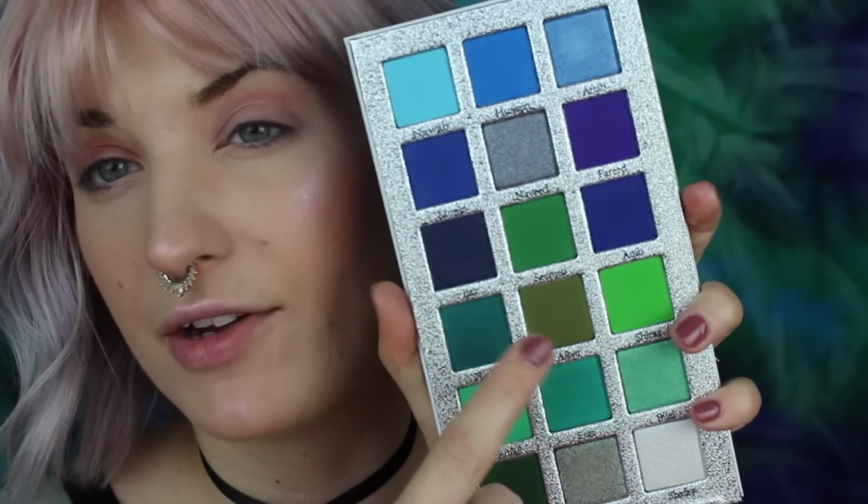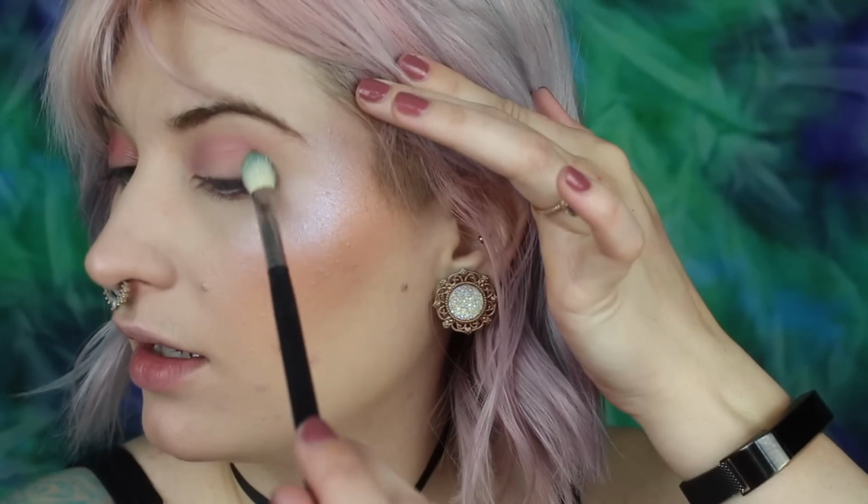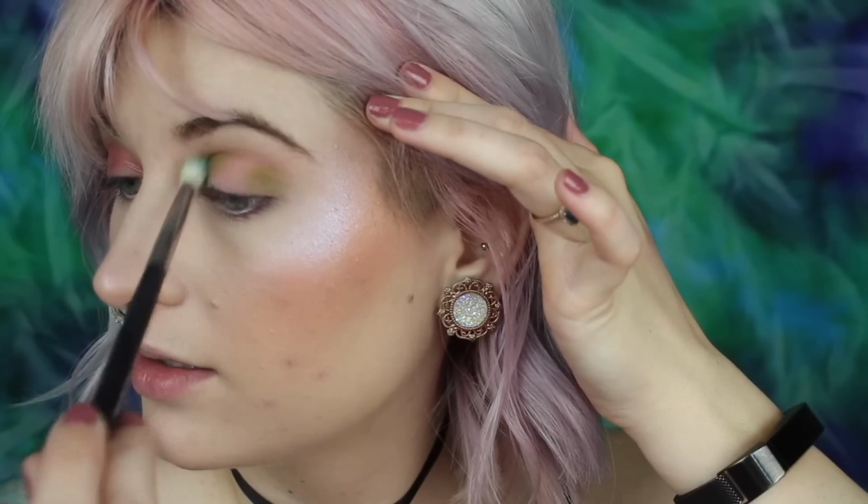So I want to start by diving right into this shade Ombre because it's very inspiring to me, and I'm just using a fluffy brush with this. It's a little bit stained with blue eyeshadow, but it's not got blue eyeshadow on it. And I'm just going to start tucking this in the outer corner and then working it through the rest of my crease. I'm just going to see what happens.